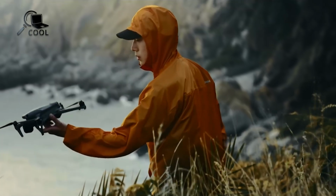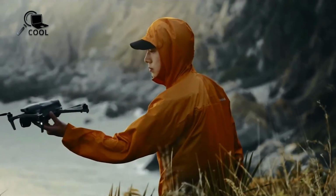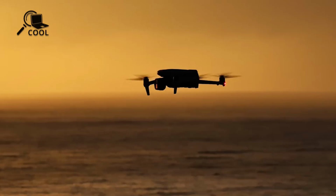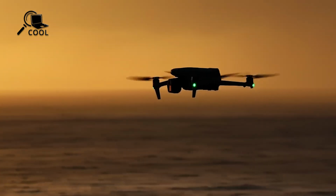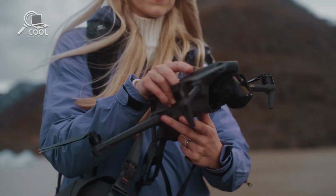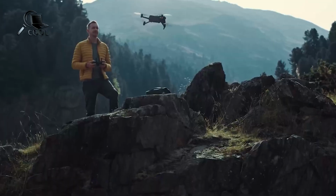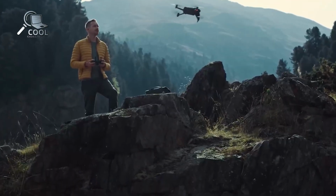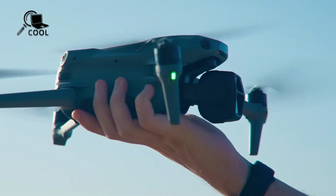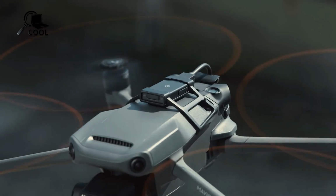The drone industry is evolving at lightning speed, and DJI is leading the charge with some seriously impressive tech. Today, we've got two standout contenders battling for the crown: the DJI Air 3S and the powerhouse Mavic 3. From stunning dual-lens cameras to cutting-edge obstacle avoidance, these drones are packed with features. But here's the real question: which one is perfect for you?